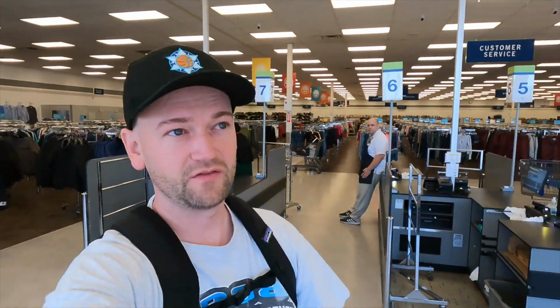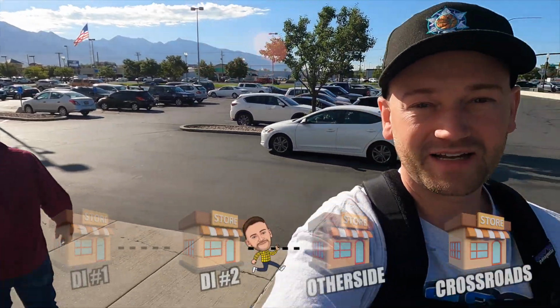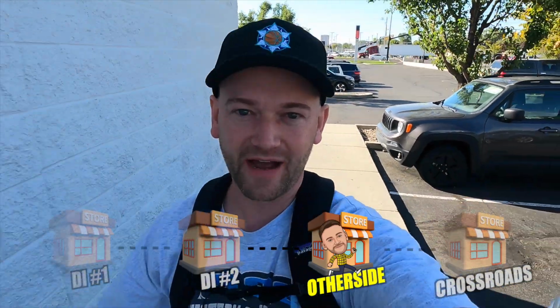So this one is rough, but what we're gonna do is go over to this thrift store called The Other Side. And it's literally a block away. They open in just like 3 minutes. The Other Side is great, but I think what they're not gonna score very well on is the variety of items. These guys have really good clothes and shoes sometimes, but other than that, the hard goods section is not bopping.